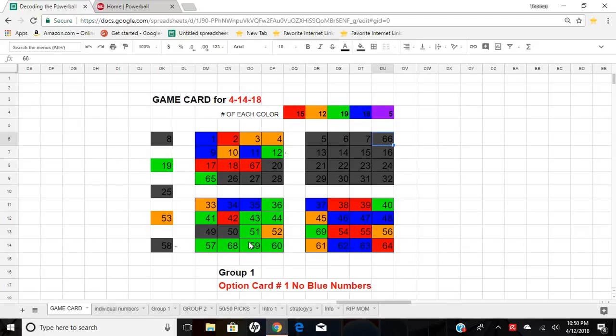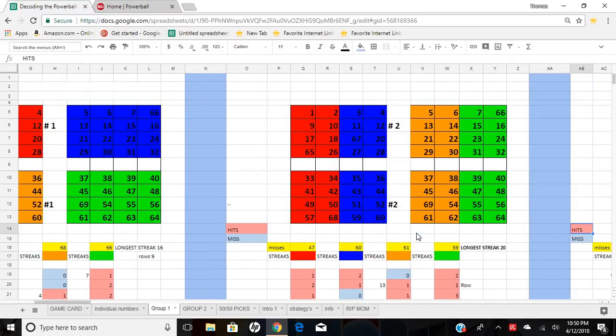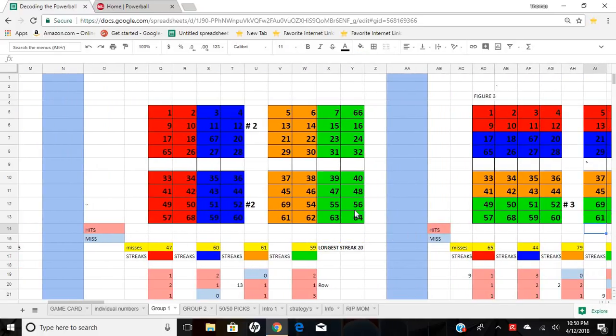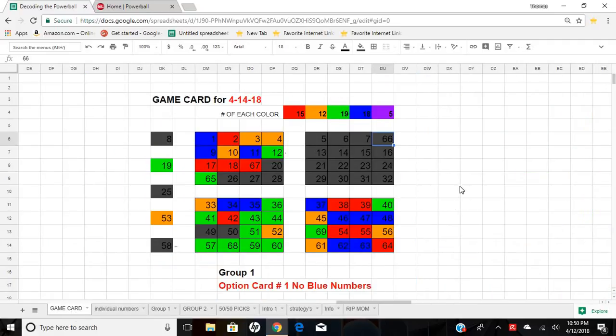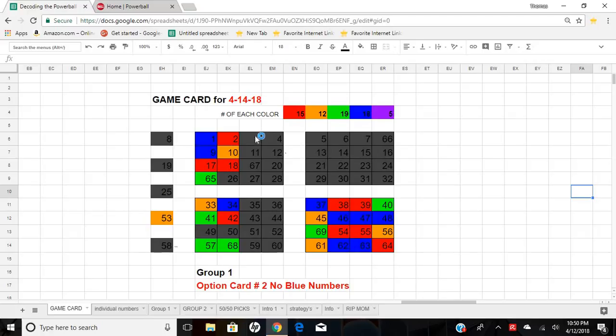I'm going back to group 1, and my next pick is going to be option card number 2, no blue numbers. For this drawing here, I think there's going to be lots of blue misses within all these 15 option cards. So again, I don't think that any of these blue numbers will be coming up in the drawing, so I want to get rid of them. I'm going to go to the game card and eliminate those blue numbers off of the game card. You can see that all these blue numbers are gone. Again, this includes the 67 and the 19 as a group.